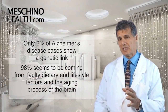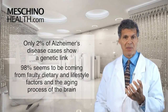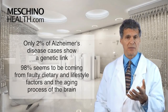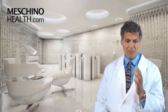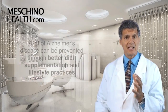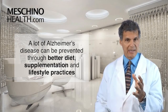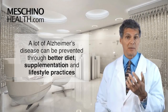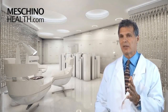You know, only about 2% of Alzheimer's disease cases show a genetic link. The rest of it seems to be coming from faulty dietary and lifestyle factors, as well as the aging process of the brain. The good news is that it looks like a lot of Alzheimer's disease can be prevented through better diet, supplementation practices, and also better lifestyle behaviors. So what's the top 10 list in this category?